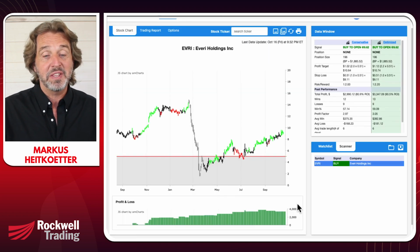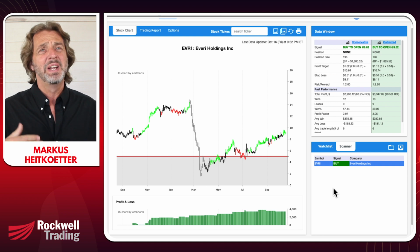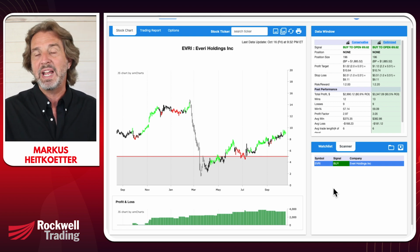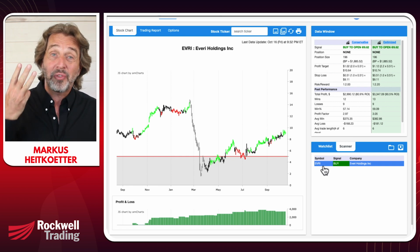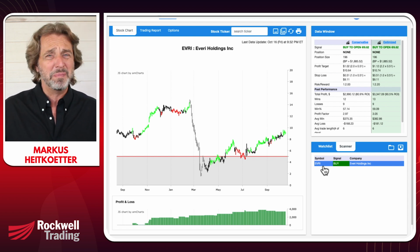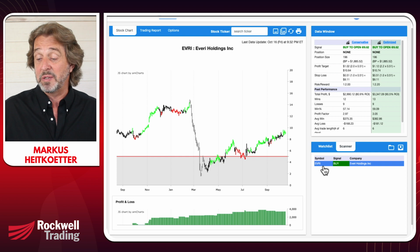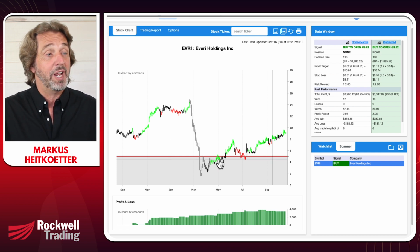And when I ran the scanner this morning, one stock came up. Usually there's anywhere between 4 and 8 stocks every day, and this morning one stock came up. So this EVRI. And now I use 3 criteria of how I look for A+ trades, because especially right now with all the uncertainty in the markets, I just want to take A+ trades. So here's what I'm looking for. Number 1, I'm looking for gappiness.